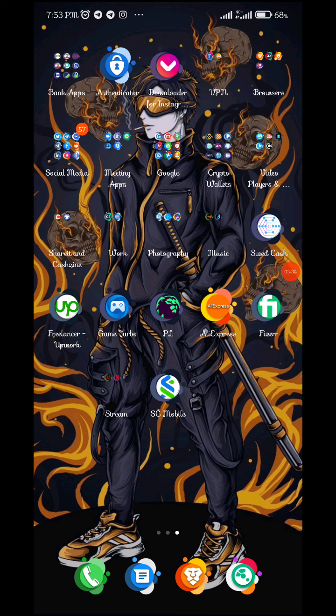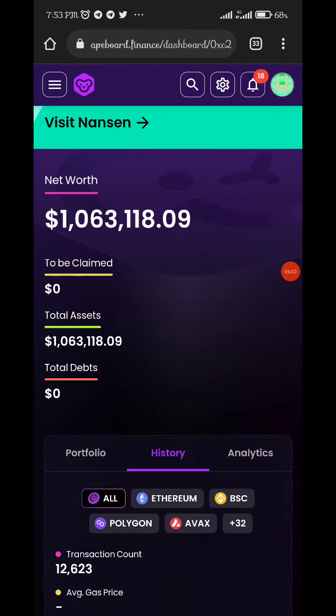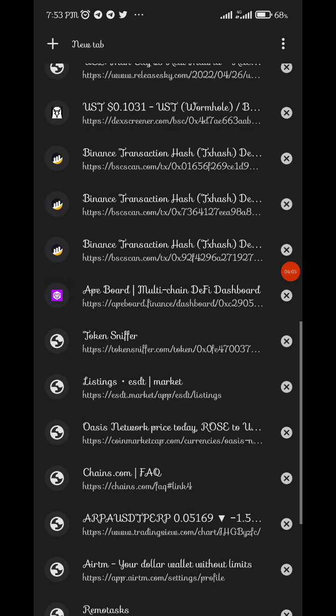So that's that part. Now what I need to show you is how to track this whale wallet. I know a lot of you, if you've watched my videos in the past, if you've been following me on different videos, you'll notice that I made a video on how to use Dex Screener. So Dex Screener is one of the tools you need right now for you to track whale wallets. So for you to track whale wallets, we need to go to Dex Screener. Let's go to Dex Screener.